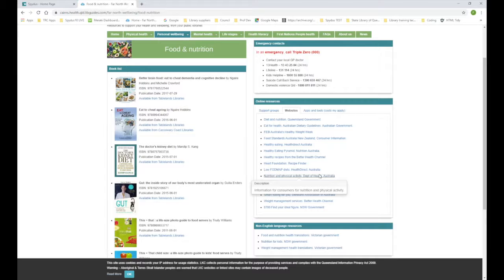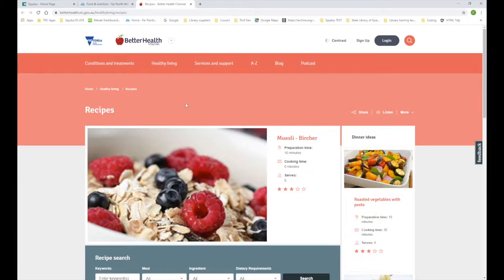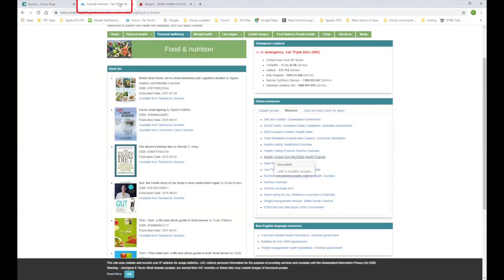For most topics, there's also a non-English language resource box. To find out more about web pages, place your cursor over the link and the description box pops up giving some basic information. All online resources have been selected and endorsed by health professionals. To check out the website, click on the link and have a browse by scrolling up and down or clicking on a link within the web page. Once you have finished exploring, and to go back to the Far North Wellbeing web page, click on the Far North Wellbeing tab at the top of your computer screen.